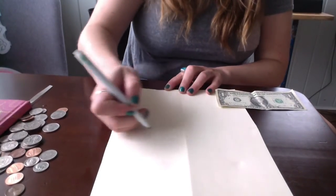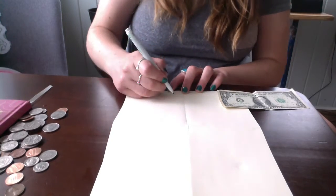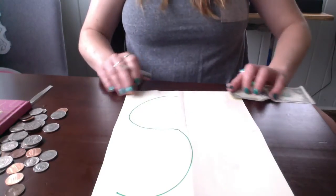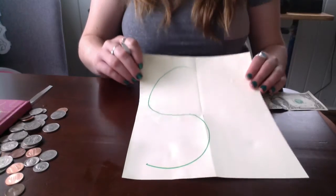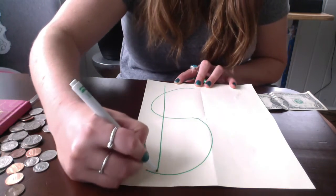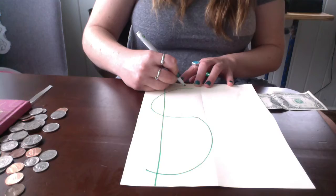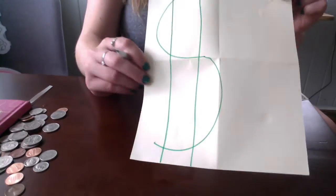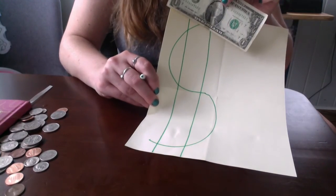So let's learn the symbols that we use to represent money. The symbol for the dollar is a fun one to make. It is an S, the letter S, and we know how to make the S. Make a magic C. Stop! Turn the other way. A nice big S. Then we add a big line down. So frog jump to the top and draw a big line down. Frog jump next to it right here and draw another big line down. That is the symbol for dollar.